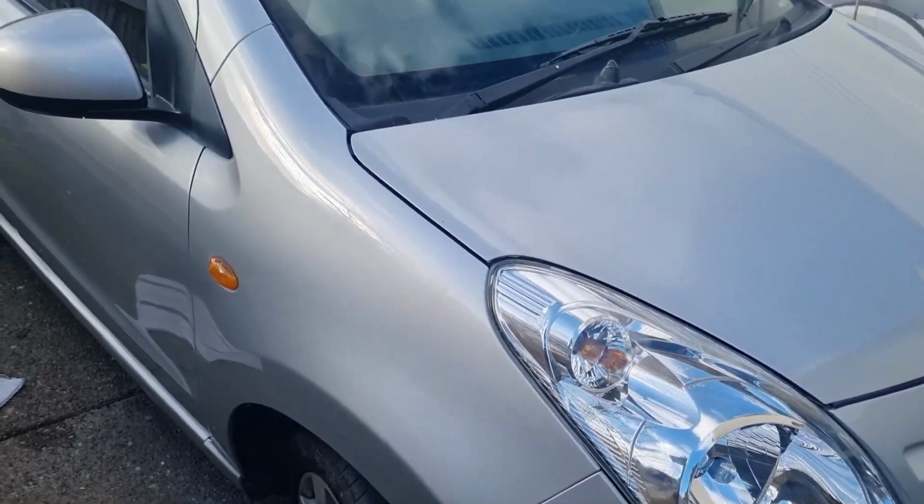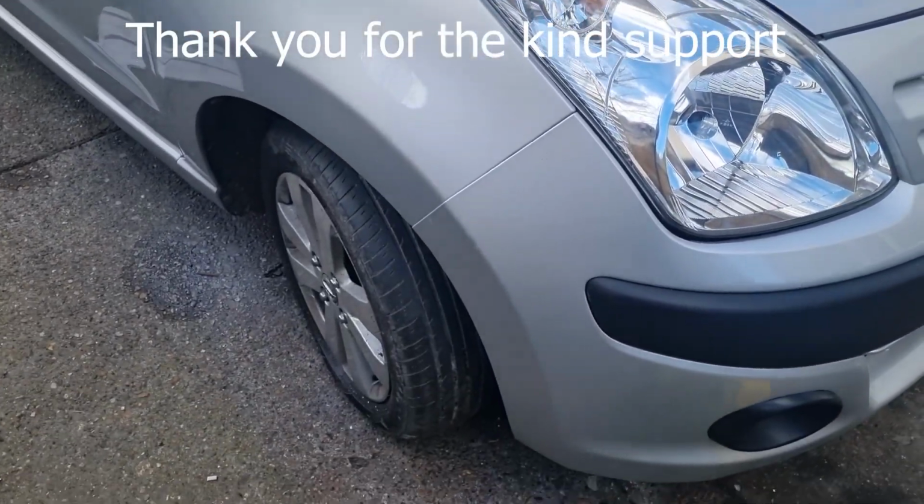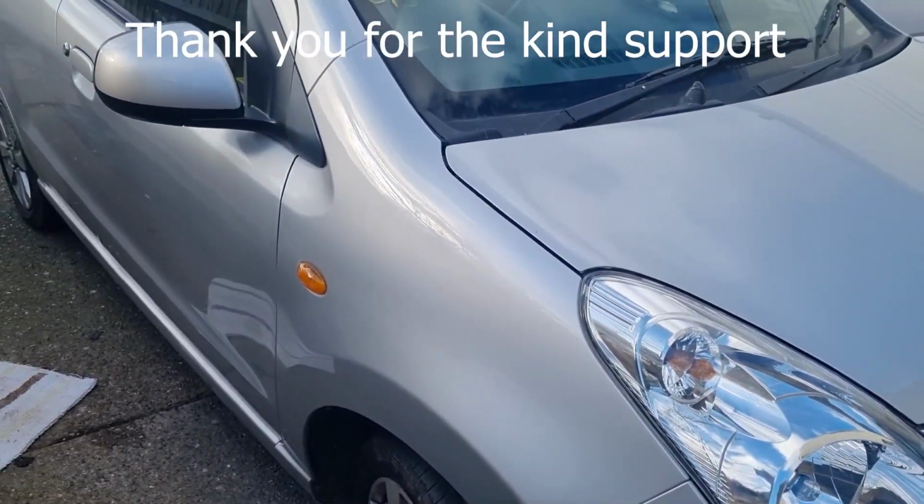So anyway, let me know what you think, guys. Not bad for a rattle can. I've seen worse come out of a spray booth, that's for sure.